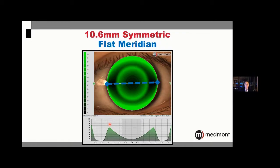Well, let's start with the flat meridian of the eye. Here we see across this blue axis, the flat meridian, we've got our lens that lands down at 9 o'clock. It lands down at 3 o'clock. It's looking good. We've got good edge lift on both sides. And then you have your reservoir that runs all the way concentrically around the lens. And then, of course, the apical clearance of around 5 to 10 microns, roughly. Hey, this is looking good, right? We've got a good ortho-K starting point.